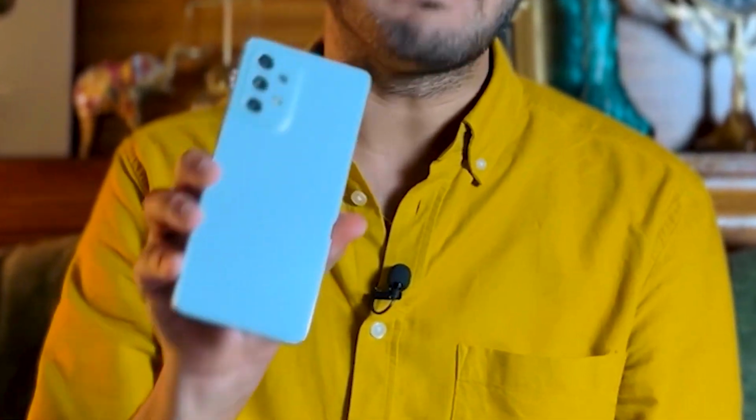This phone right here, the Samsung Galaxy A73 5G, not only comes in the slim box, but it also happens to be the slimmest Galaxy A device after the Galaxy A7 that released back in 2018.